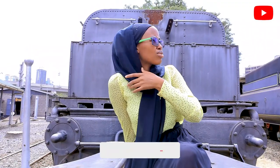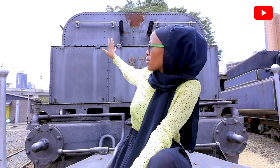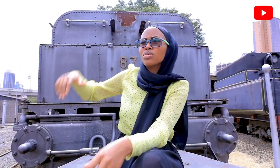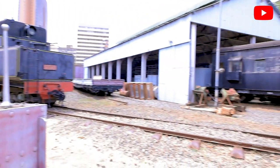I promised to show you one of the steam locomotives. Like this one is for steam. It is not used like the other one we saw there. So this is one of the trains used in the colonial periods. Yes, colonial periods. You can see the other one here. This is a huge one.